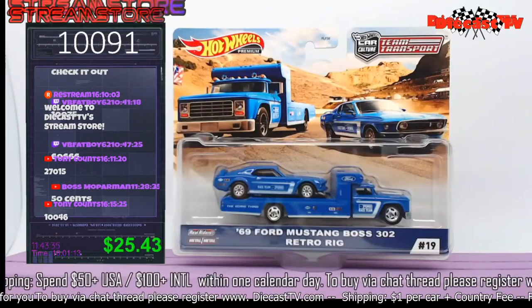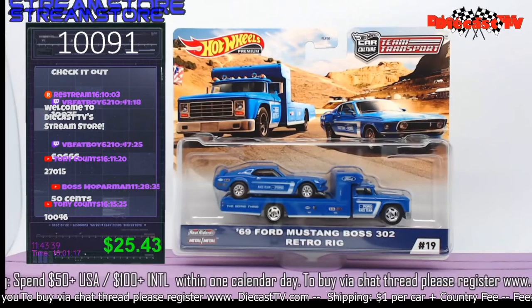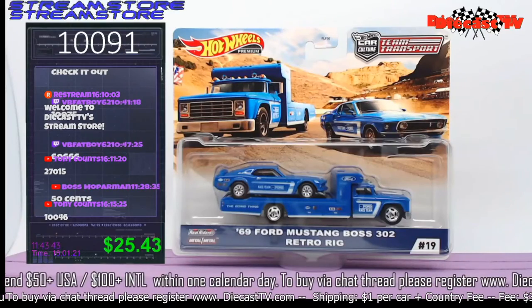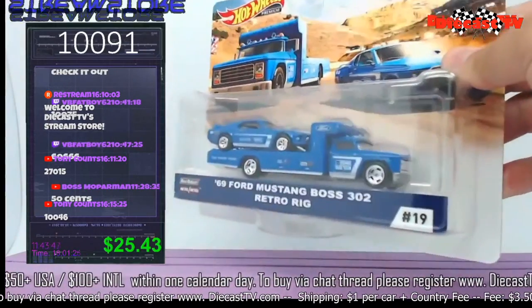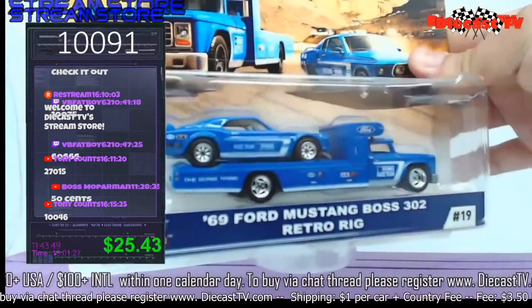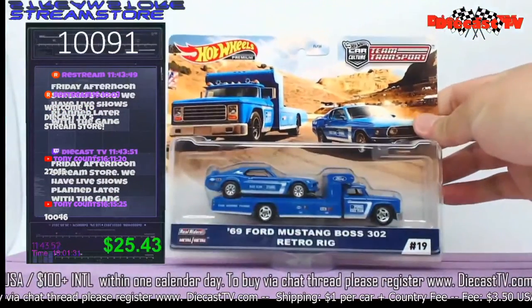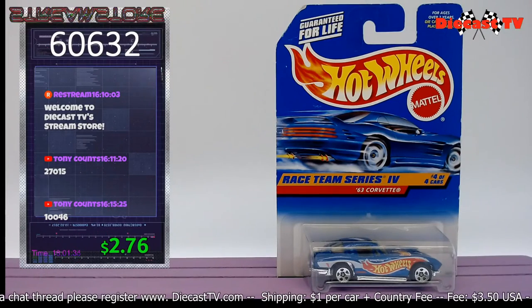Hot Wheels Premium Team Transport, Real Riders, metal on metal, '69 Ford Mustang Boss 302, Retro Rig number 19. Okay, look at this beauty right here. Beautiful Mustang. If you want that car, you need to type the number. Race Team Series 4. I say it every day.